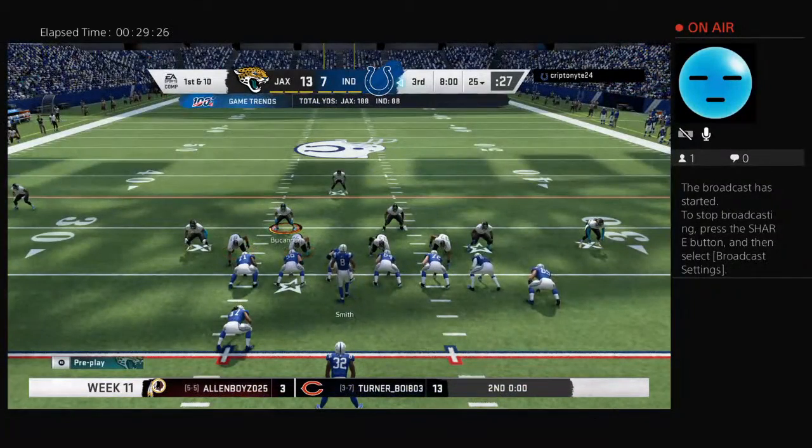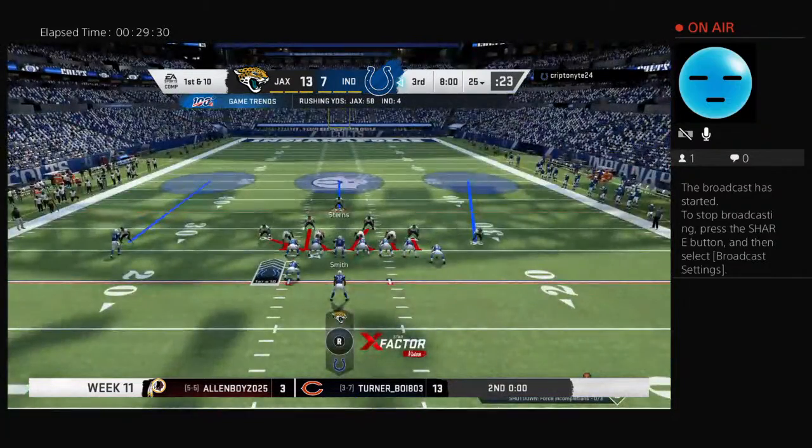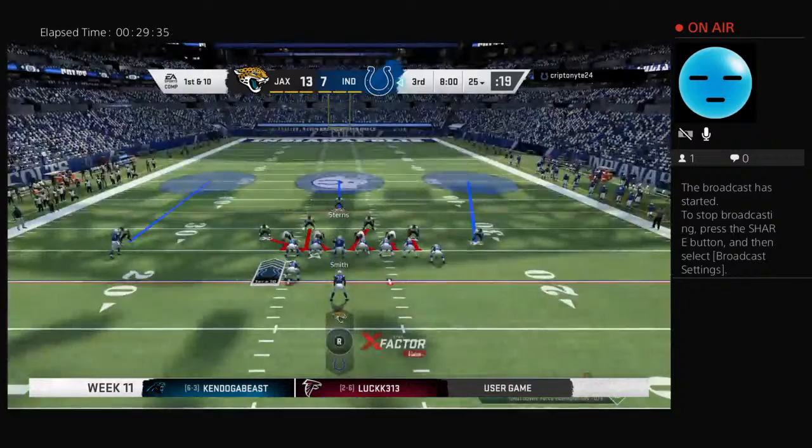The Colts come to the line ready to start their next drive. And both of these defenses have been stifling these last few drives offensively. Just not able to get anything going. So what needs to change?